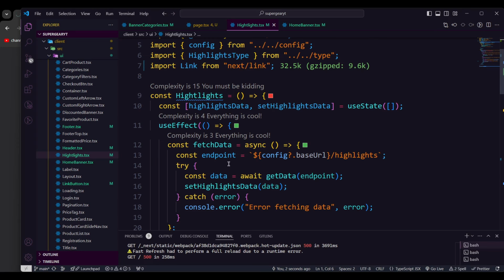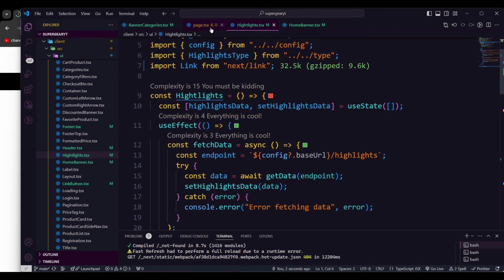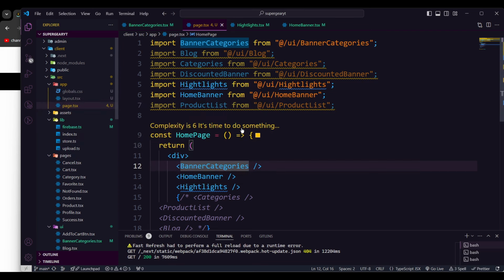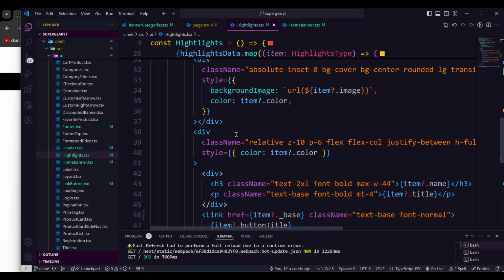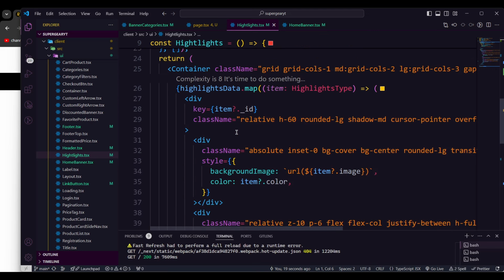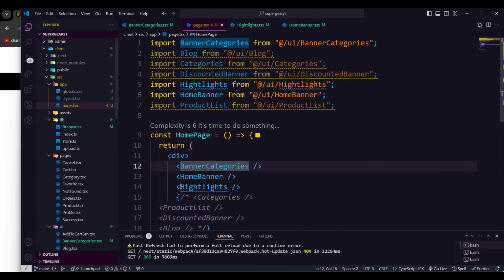Okay, it's reloading and compiling, so let's just go and see. Okay, compiled. Now after this portion, as you see, it will appear, but in the highlights, did we have the image? Did we replace that? Okay, we have the link, we have the background. Okay, cool. That's fine. So it means it's working. So now we need to work with the categories.